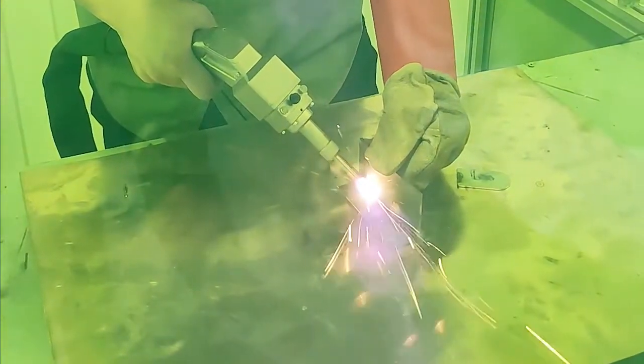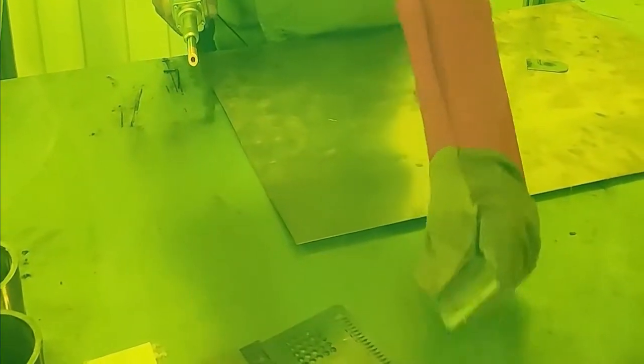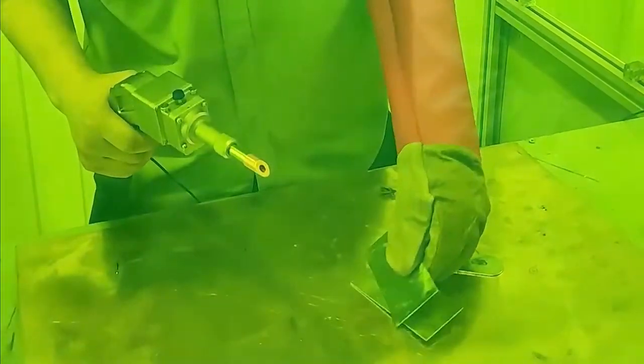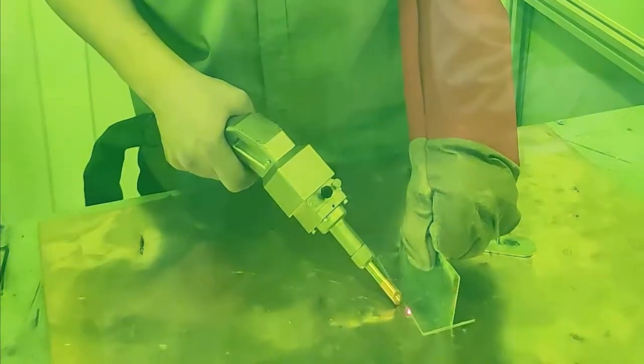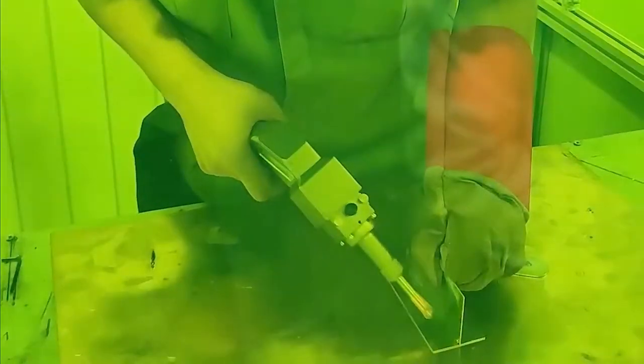First of all, our technician welds the stainless steel. This is a carbon steel. Aluminum.